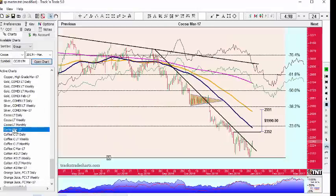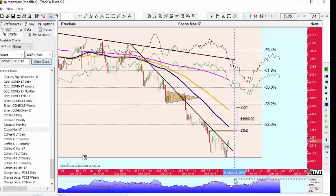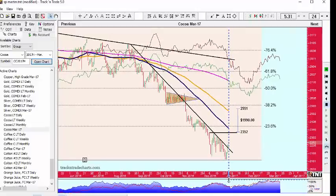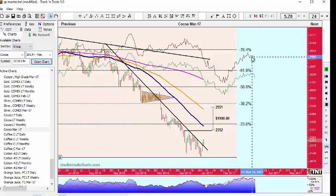Looking at March cocoa, this is a market that I'm getting kind of excited about. I know historically, just from trading this over the years, we do tend to get a nice rally going into February and March. And right now, looking at the 3, 5, 10 and 15 year charts down here, this market has been in a considerable downtrend, getting hammered to the downside.